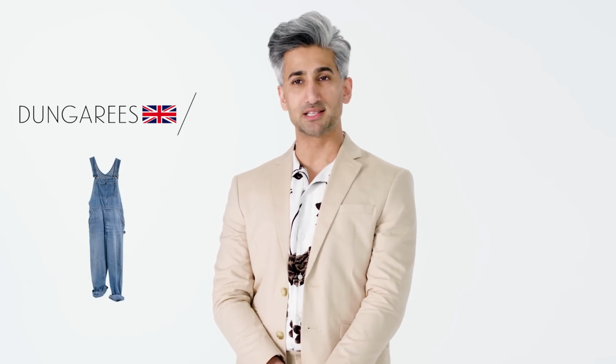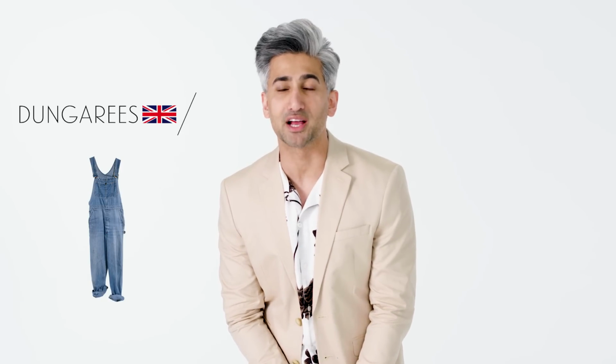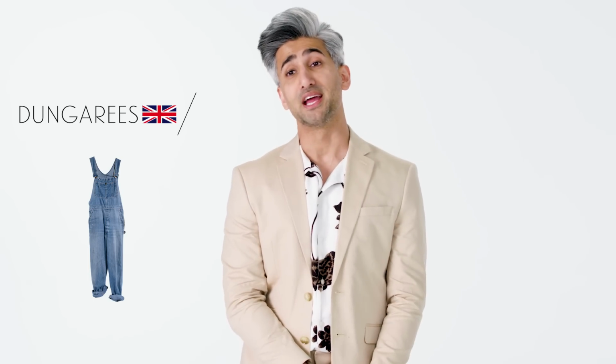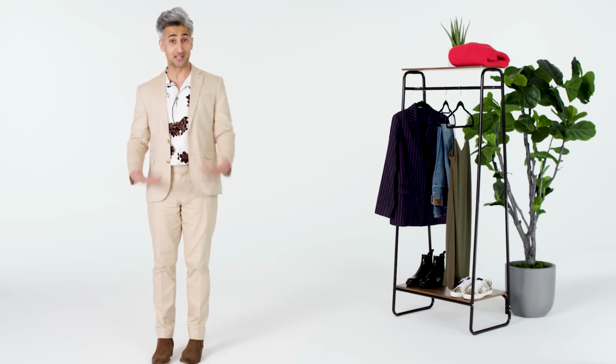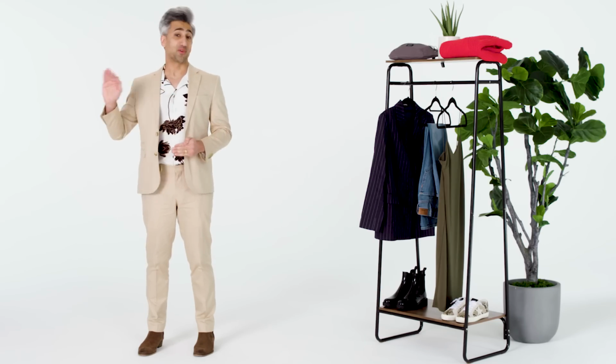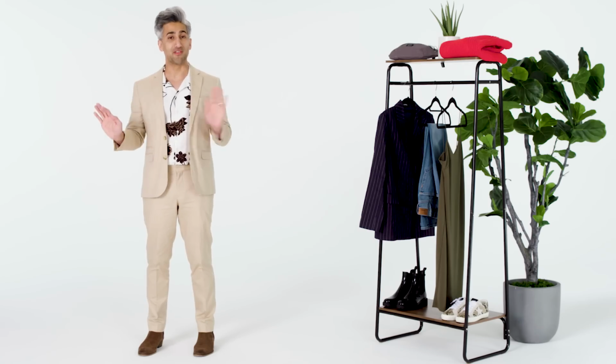My favourite British fashion term is dungarees because it makes no sense and it confuses Americans when I say it. My favourite American fashion term is overalls because it just makes a lot more sense. It's the most simple word for something that is completely practical. So dungarees versus overalls. Every category of clothing has very different terms in the UK and the US.